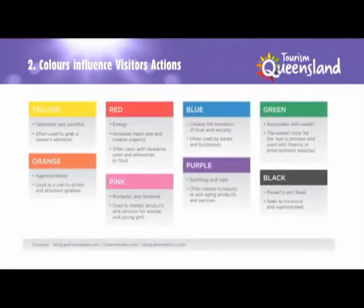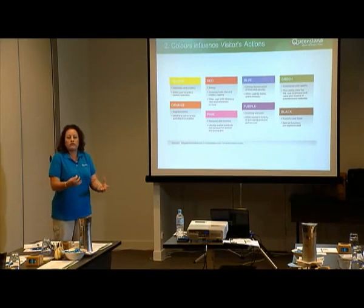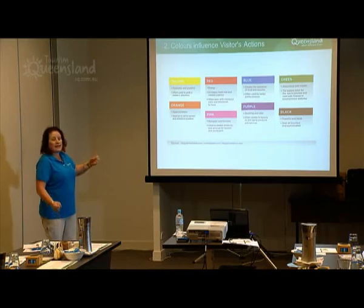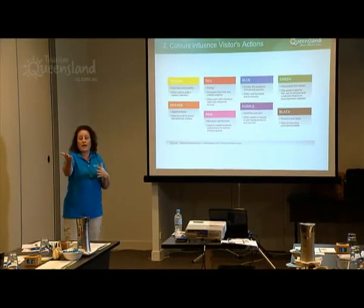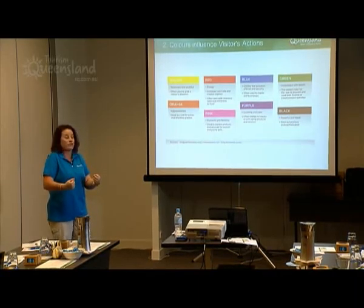So this is the colours I was talking about. I love this slide. So these are some of the things to think about when you're using colours on your website. So yellow, it generally promotes, this is not a hard and fast rule, but this is generally what happens with colours. So yellow, it comes across as optimistic or youthful. So if you've got a youthful product, it might be an idea to use some yellows through it. Red, energy. You know, this is where, like Ramblers, you could have lots of red space and people go, yes, I'm geared up, I'm getting ready for it.